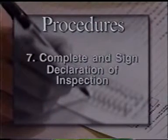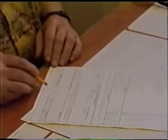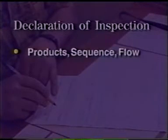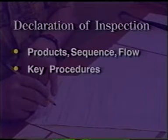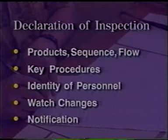At the pre-transfer conference, both persons in charge will complete and sign the Declaration of Inspection or the pre-transfer checklist. Each item on the declaration or checklist should be reviewed carefully and signed off by both parties. Typical declarations of inspection cover the oil products to be received, sequence of transfer, and flow rates, key procedures for starting and stopping, identity of personnel involved and watch changes, and notification before topping off or shutting down.